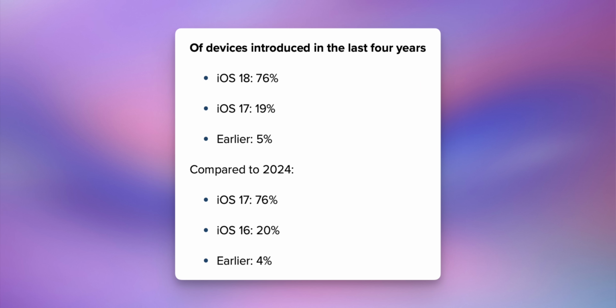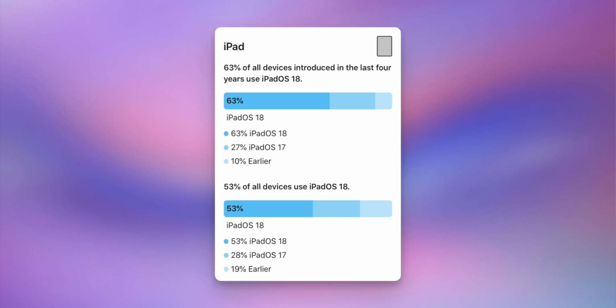And you can see these numbers are very similar to iOS 17's numbers from last year. Now, as for the iPad, far fewer users have updated to iOS 18 or iPadOS 18, but it does sit at 63% for iPads introduced in the last 4 years.